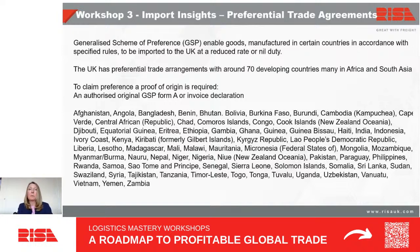Right, so workshop number 3, we look at import insights. This is a slide from that presentation where we're looking at preferential trade agreements. GSPs enable goods that are manufactured in certain countries around the world to be imported into the United Kingdom at reduced rates or nil rate of duty. The idea of preferential trade agreements is to help developing countries trade with businesses in countries like ours. There are around 70 of these countries, a lot in Africa and South Asia.